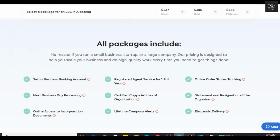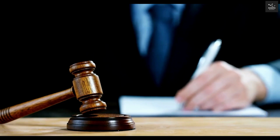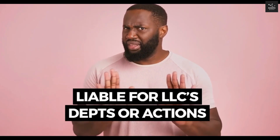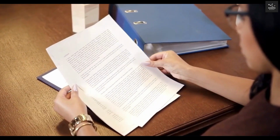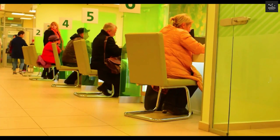Remember, an LLC has limited liability, for it is a separate entity from its members. You may forfeit your liability protections if you combine your personal and business money, and this is where the term "piercing the corporate veil" comes into play. Piercing the corporate veil is LLC jargon that refers to the court's action to hold you, as the owner or member of an LLC, personally liable for the LLC's debts or actions. Now, if you have been sued by some lawyer who sees a crack in your LLC, they might resort to piercing the corporate veil, in which you are in any position defeated. This is why opening a separate bank account for your LLC is so important.